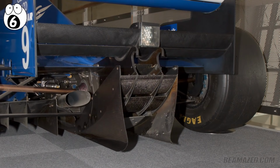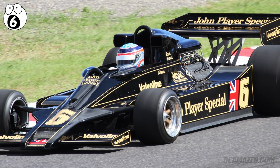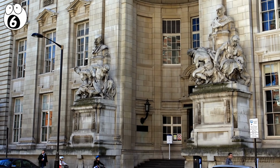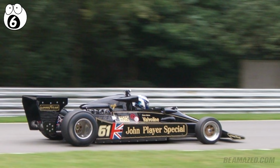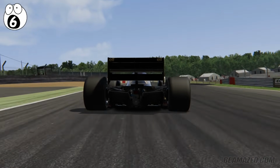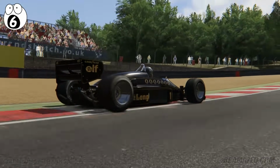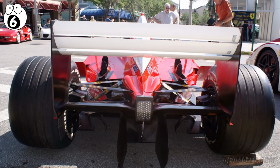Suction due to falling air pressure is caused by the Venturi Effect. This phenomenon was first discovered by the Lotus Type 78 by mistake, during an experiment in London's Imperial wind tunnel, when the team's long side skirts sagged towards the underfloor. This sagging created an unexpected large downforce and low drag, which is the holy grail of racing aerodynamics. This discovery set the standard for all F1 cars to follow.